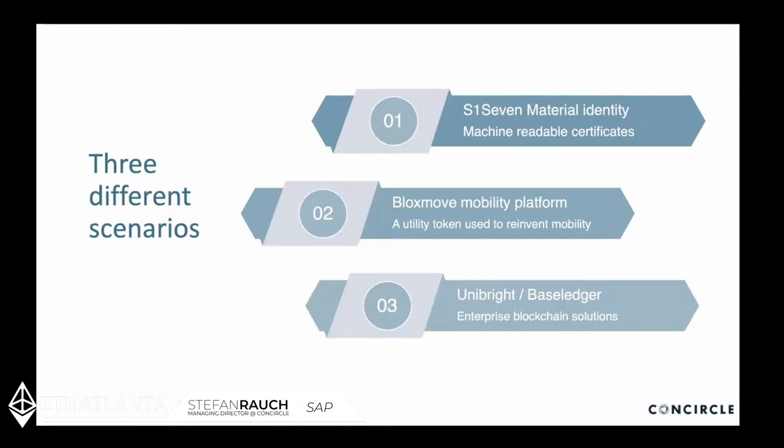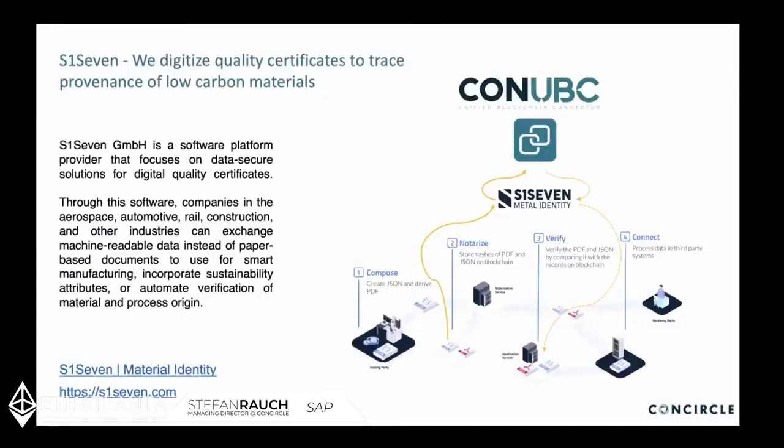Yes. So we're going to show you now our videos and three different scenarios with this one: S17 company, Blocksmooth, and Unibright with Base Ledger. So the first scenario, Stefan, S17 case. Yeah, I will present S17. Maybe just for each scenario, a small introduction, what they are doing, what is the main aim with the blockchain as a service. And then we have a look on the system, or we just have a look on the prepared video, how it looks in the integration.